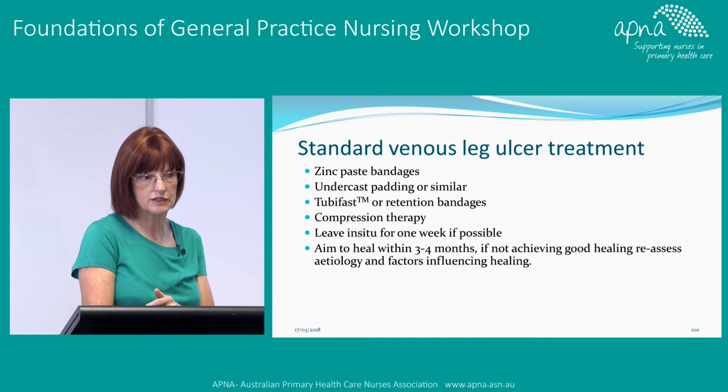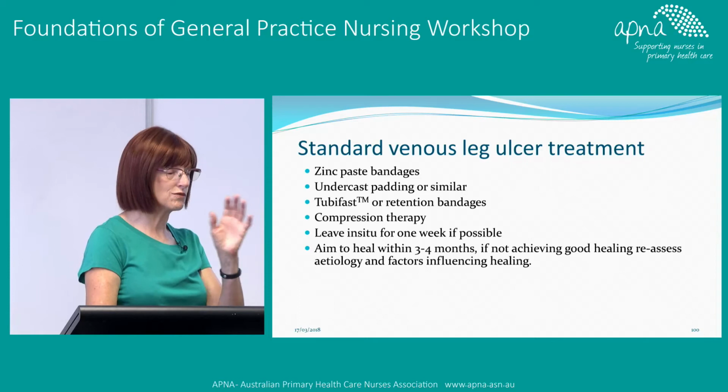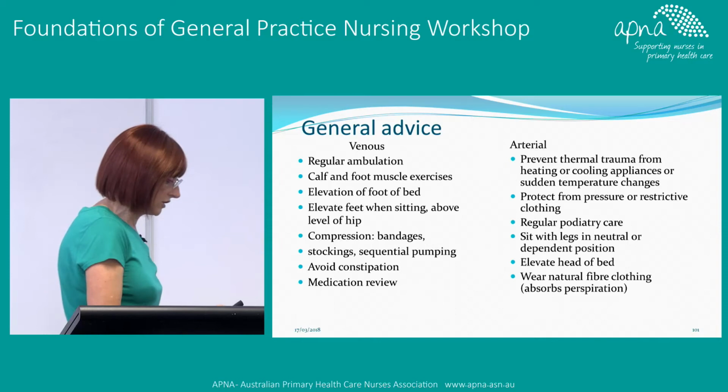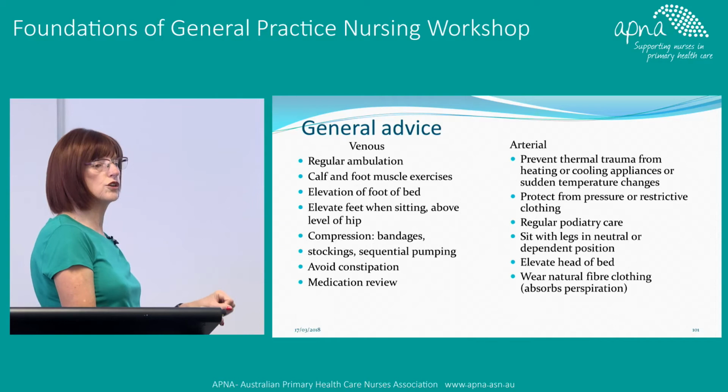If you hit the 12 week and your ulcer is not looking like it's healing, you better go back and revisit. Have you made the right diagnosis? And are you using enough compression? So the general advice, venous, regularly walk, but not walk like this, shuffle, shuffle, shuffle, but rather heel, toe, heel, toe, heel, toe. If you shuffle, you don't use your calf muscle pump correctly.